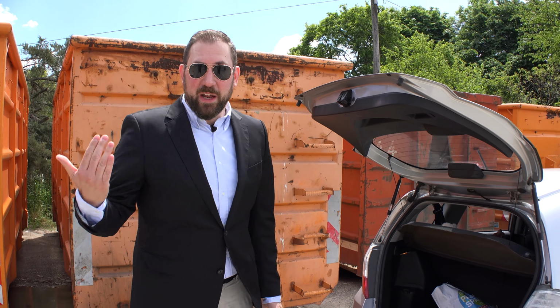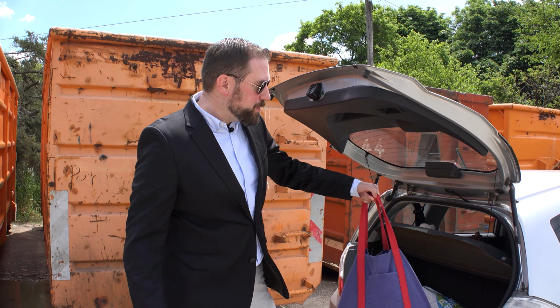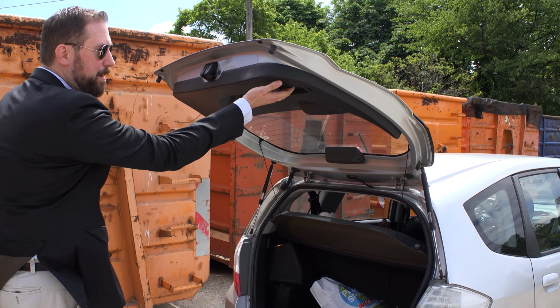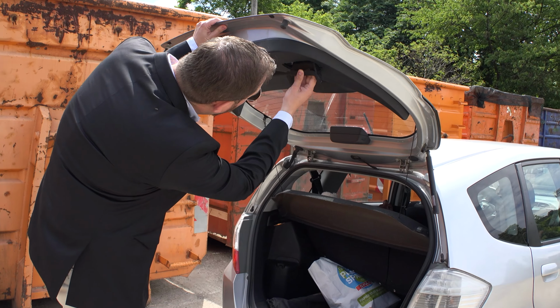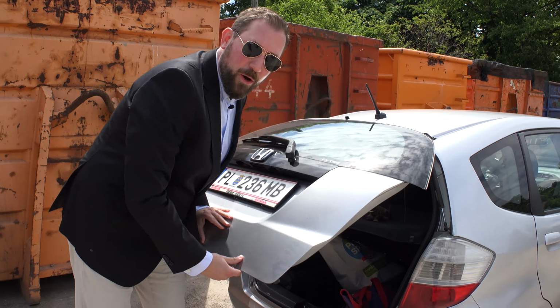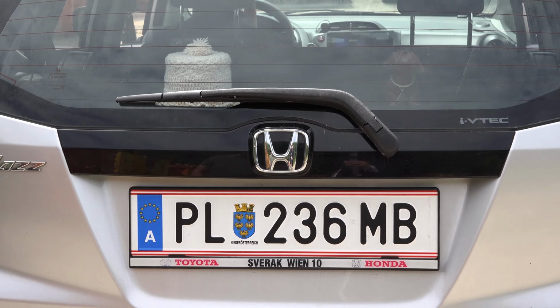One positive aspect of the Honda Jazz, or Honda Fit, whatever you want to call it, is that it's got relatively much cargo space for a small car like that, even when the seats are up. So we got, okay. I got my stuff loaded and we're ready to go. And the practicality doesn't end there.